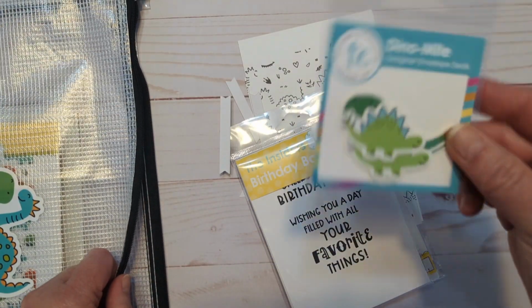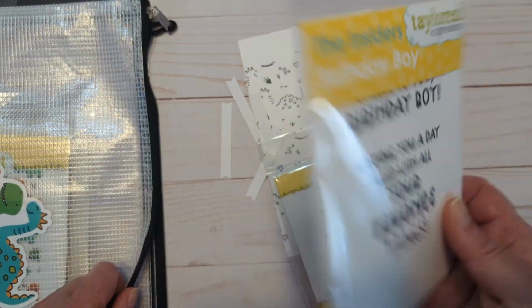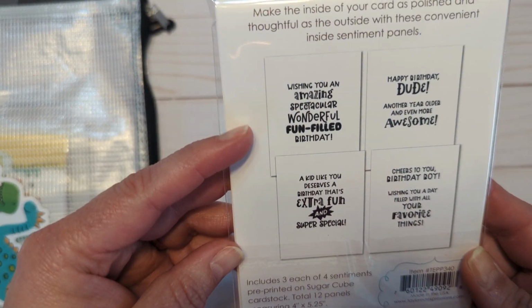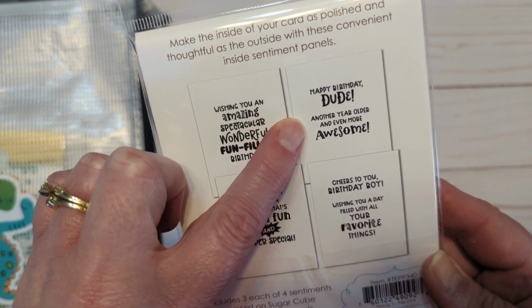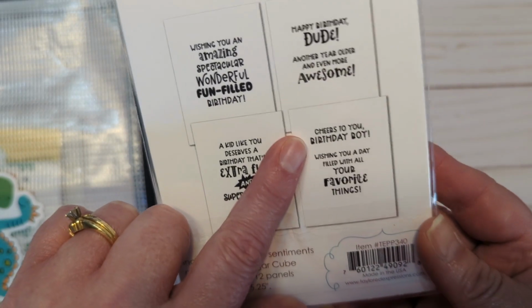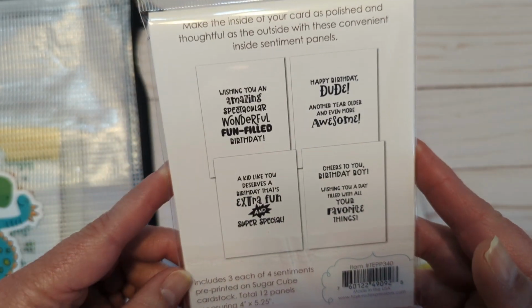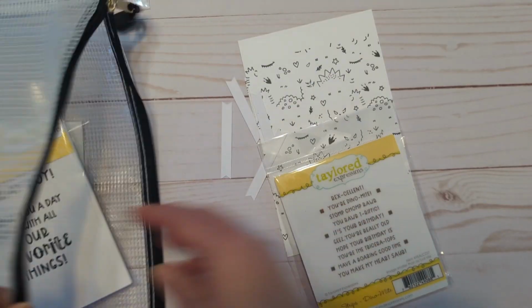And then you get some little envelope seals. And then you get some, they're insiders, I think they're called. Yeah, the insiders. This is Birthday Boy. Wishing you amazing, spectacular, wonderful, fun-filled birthday. Happy birthday, dude. Another year older and even more awesome. A kid like you deserves a birthday that's extra fun and super special. Cheers to you, Birthday Boy. Wishing you a day filled with your favorite things. So these are already made to go on the inside of your card. So I thought that was really cool.